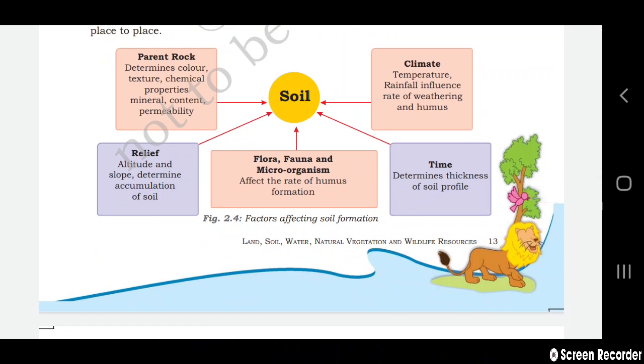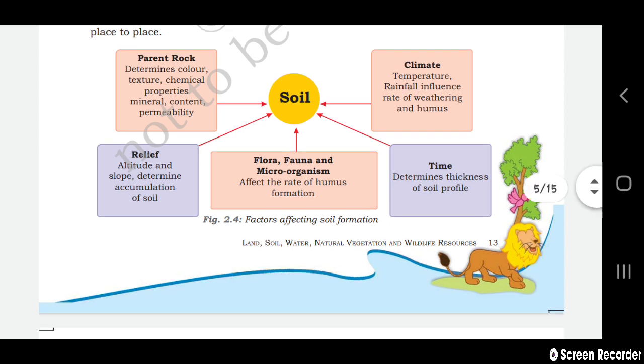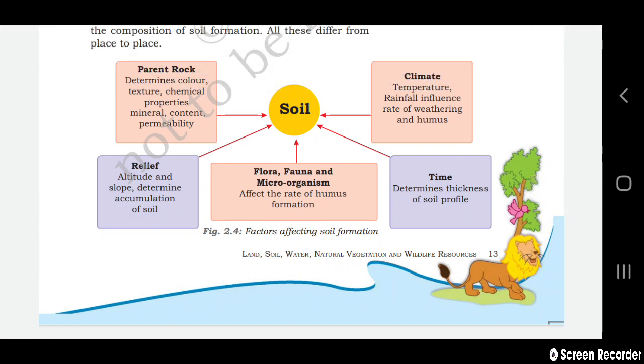First is the parent rock, which determines color, texture, chemical properties, mineral content, and permeability. Next is relief: altitude and slope determine accumulation of the soil. Next, flora, fauna, and microorganisms affect the rate of humus formation. Next is time, which determines the thickness of the soil profile. Next, climate: temperature and rainfall influence the rate of weathering and humus.